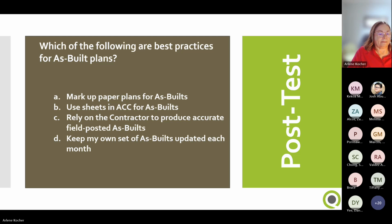So the answers I'm looking for here are use sheets in ACC for your as-built and keep your own set of as-built updated each month.